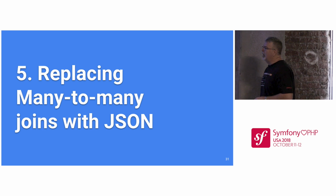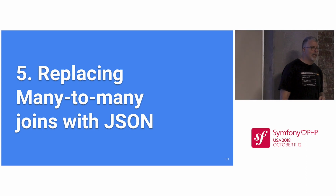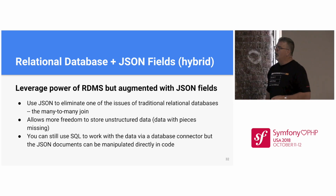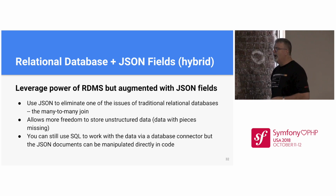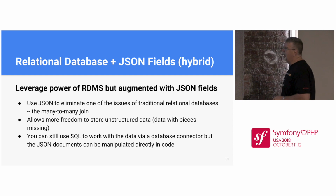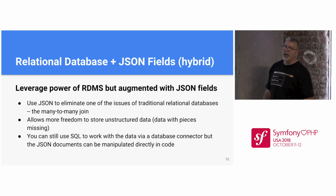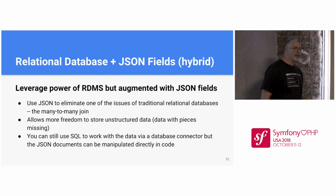Also, something else we're seeing a lot of now is replacing many-to-many joins with the JSON data type. Many-to-many joins are very, very expensive. For years, I preached that you should at least go to third normal form or better on your databases. But with the new JSON data type, with the ability to store a lot of information in JSON documents, you can get away from that. That saves you reads.